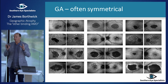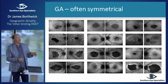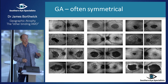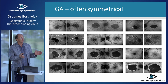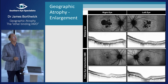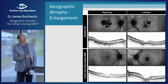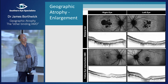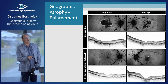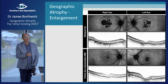Interestingly, it's often symmetrical. So if you look here, these are different people with different areas of atrophy, and you can see that they're almost identical in both eyes. But that's not always the case. As far as enlargement goes, if you have two eyes looking like this, we know that this eye is likely to get worse quicker because the other eye looks like that. And certainly both eyes are going to get worse because these areas are larger.